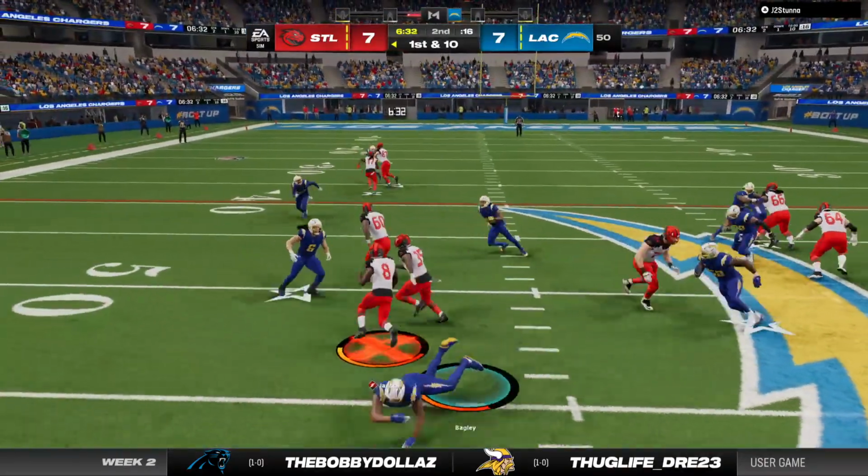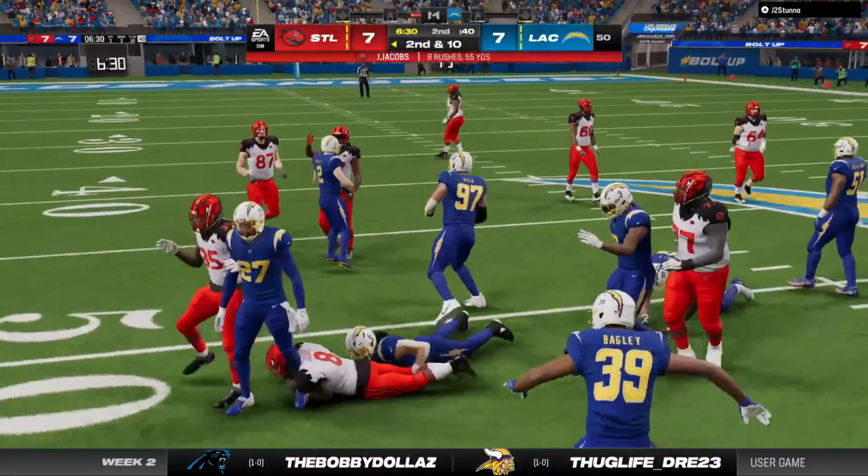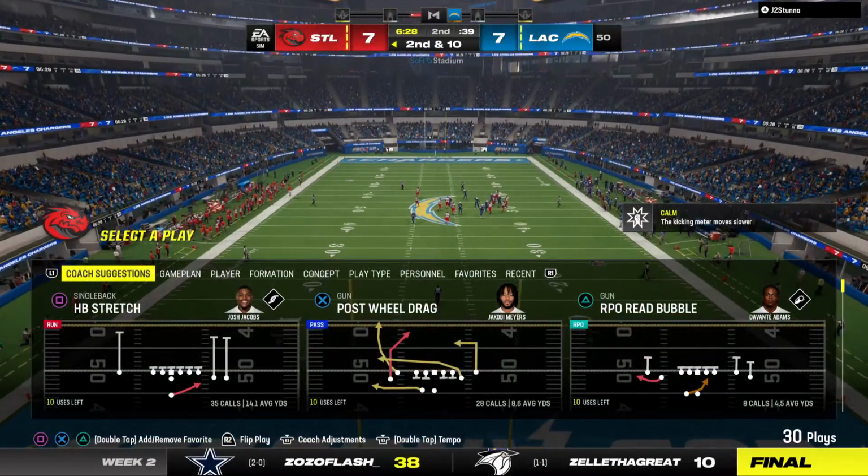Counter play with Jacobs. And he stopped immediately there. No gain on the play. It'll be 2nd down.